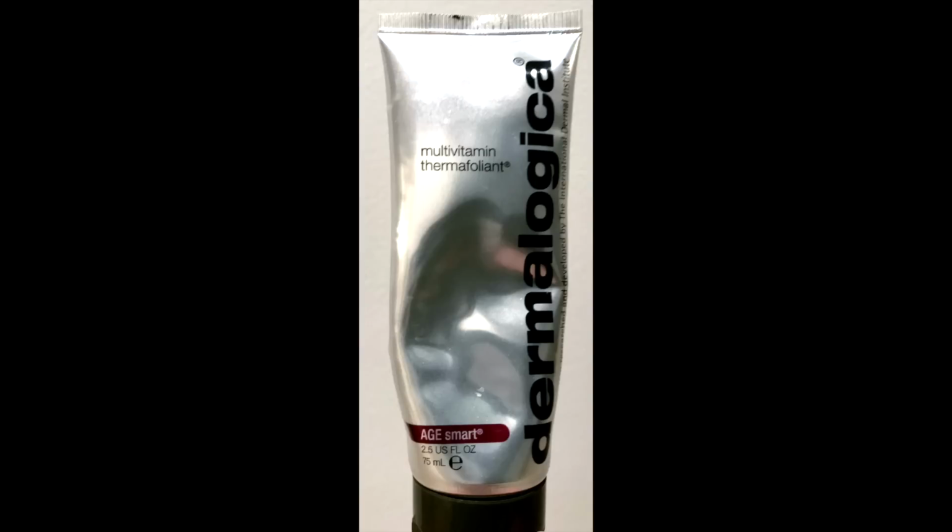So one of my absolute favorite products is the Dermalogica Multivitamin Thermofoliant. And I can tell you this because I have been using it since 2008. I went to a spa and I was getting a facial done, and she used this product on my face, and I could just smell it and feel the texture of it. Oh my gosh, it was just amazing. So I've been using it ever since.